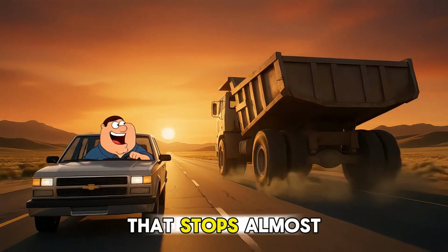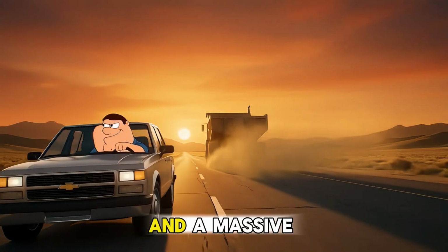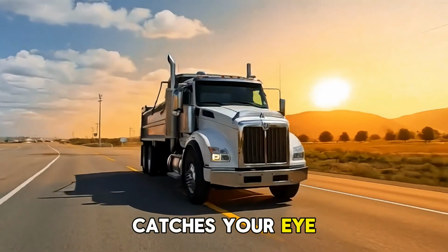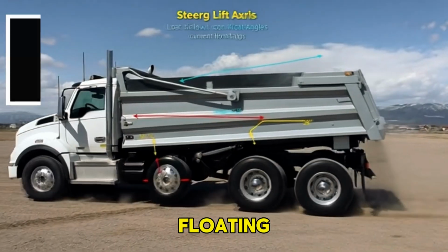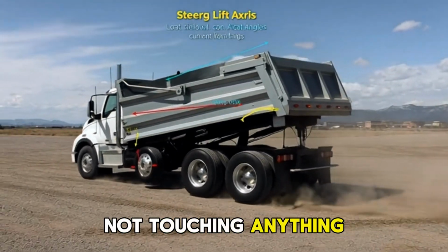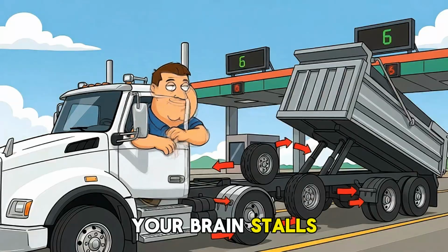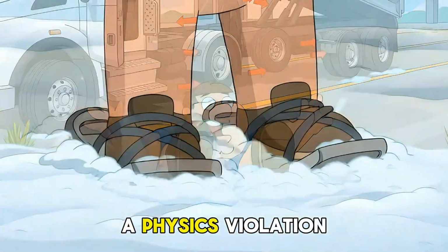There's a moment that stops almost everyone the first time they see it. You're on the highway and a massive dump truck rolls past. You track the wheels out of habit, and then something catches your eye. An entire axle, a full row of tires just floating, spinning freely above the road, not touching anything, not doing anything, just ghosting along about 6 inches off the pavement. Your brain stalls. Is something broken? Did the suspension collapse? It looks like a physics violation.